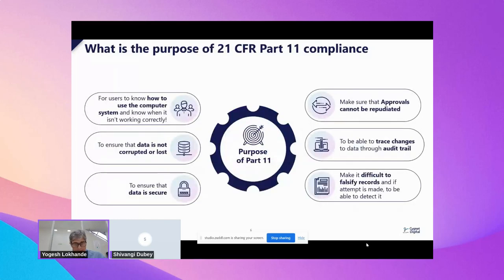Now there are many parts in 21 CFR. There is a part 11. Part 11 especially deals with electronic documents and electronic signatures. Now the 21 CFR regulation can be very well accomplished even with paper documents. There is no compulsion that you must make your process electronic. There is no such thing written there that unless it is electronic, it is not acceptable. No, you can maintain all your documents in paper format, no problems.